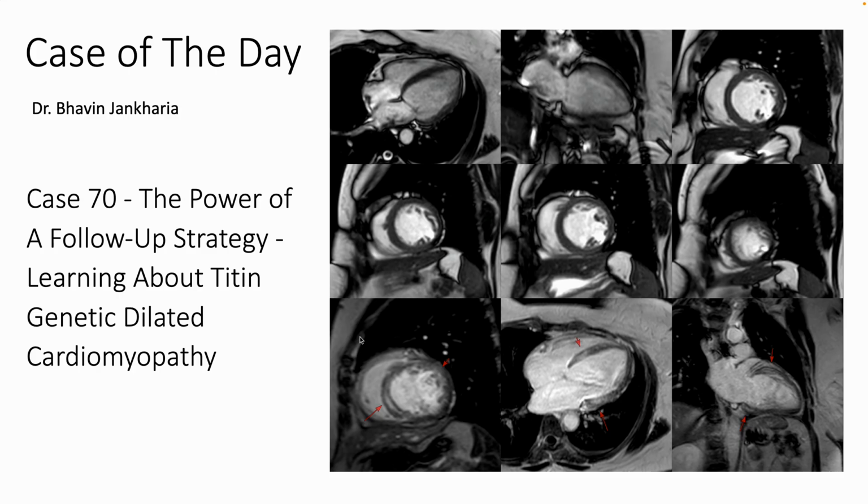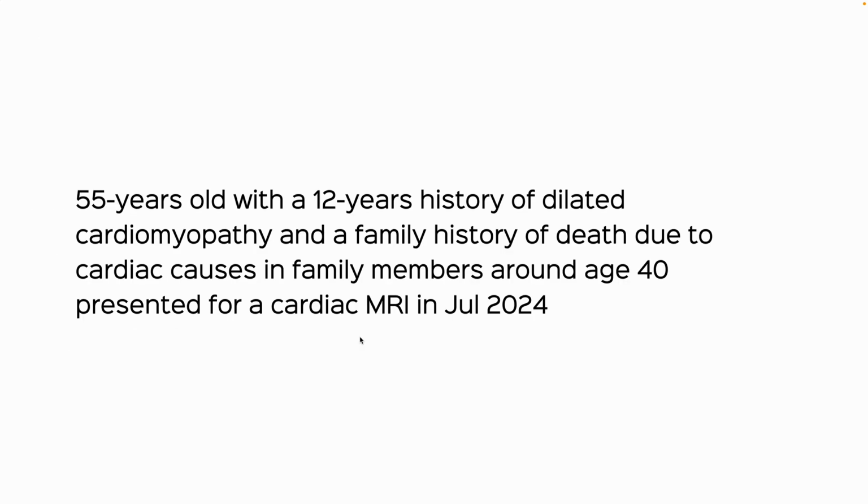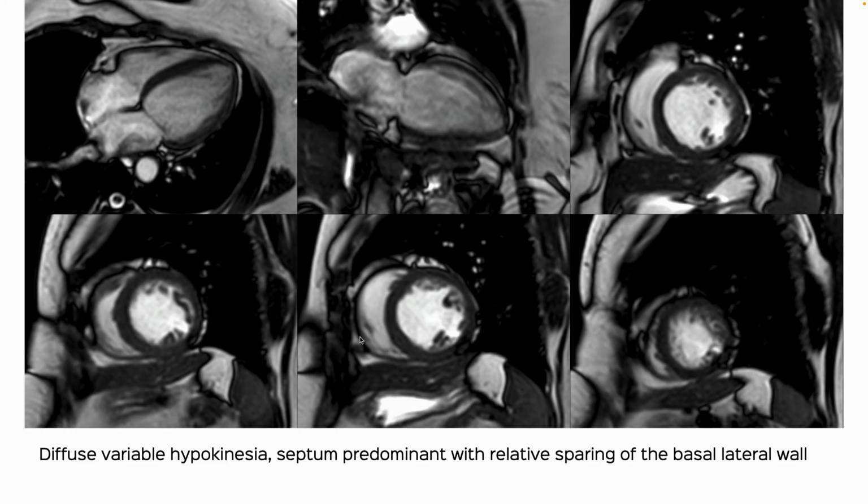I can't believe this. But today's is an interesting topic, the power of a follow up strategy, learning about titin, genetic dilated cardiomyopathy. So, this was a 55-year-old with a 12 years history of having a dilated cardiomyopathy and a family history of two, three members having died at the age of 40 due to cardiac causes.